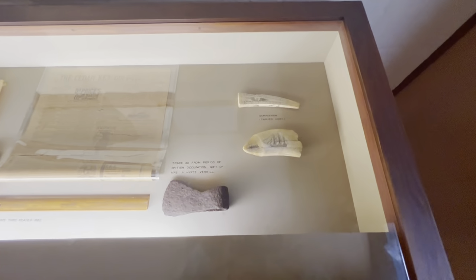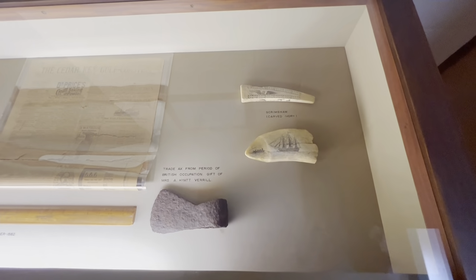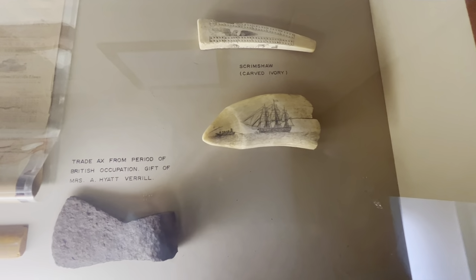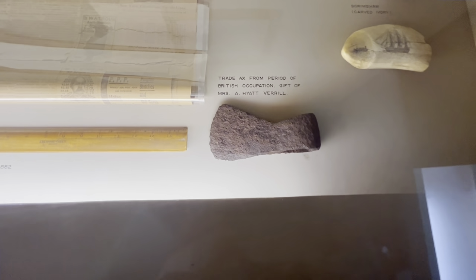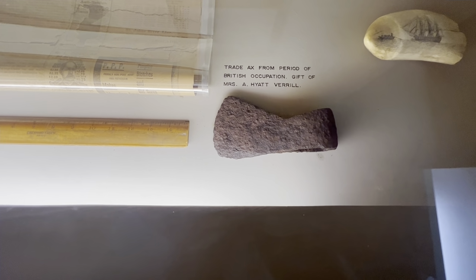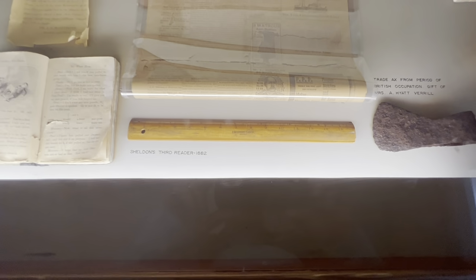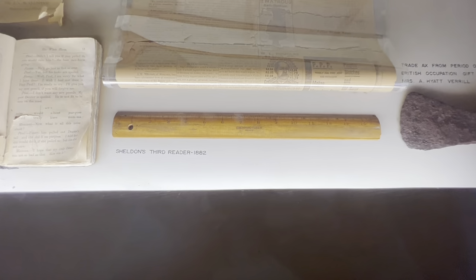This is my mom's favorite. Going to the final stage, guys. This is a Cushman carving. Look at that carving boat there. The axe pier from the British occupation. Wow, look at the axe. And this is the ruler the teacher just hits you guys with. Remember, guys?